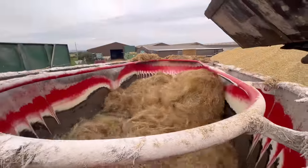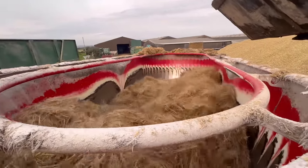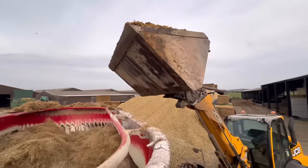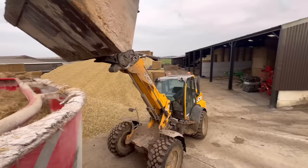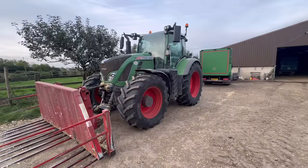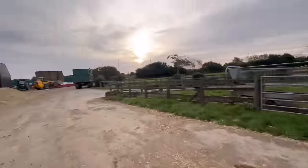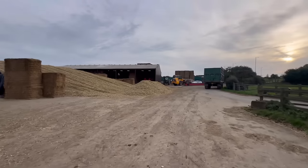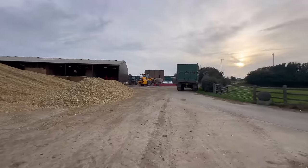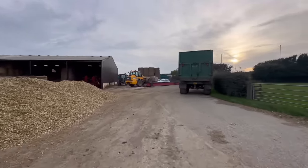So I'm just letting this mix up a little bit, because I've been having a bit of trouble with it not chopping, so just letting the hay and straw chop round, and then we'll get this maize, our old maize silage, tipped in. Yeah, it did plenty of work, that Fendt yesterday, pushing up, and it's turning into a bit of a game of Tetris, especially when this lorry turns up with the Trafford. It's going to be interesting.